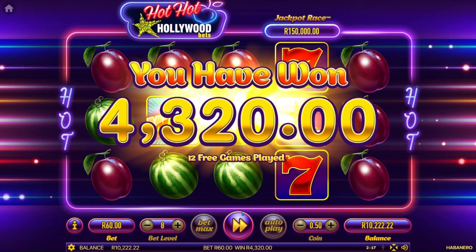Wow, guys, look at that. Look at our balance. It's 10,222 bucks. Can you believe we started the session on 640 bucks? Anyway, we did mess around with the bet levels and the strategy seemed to work.